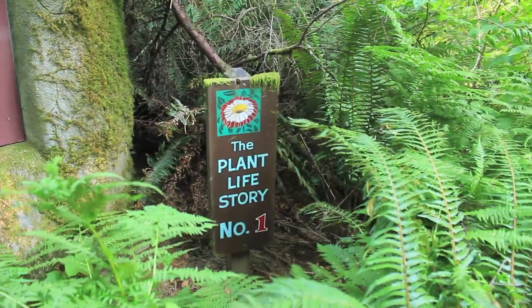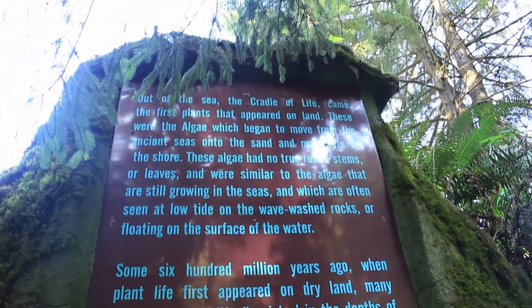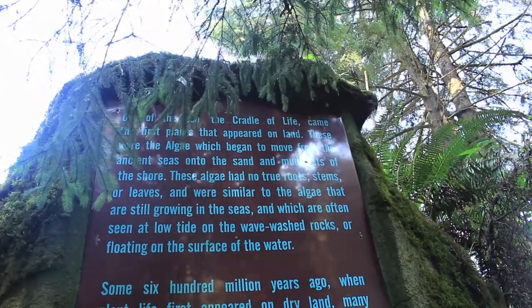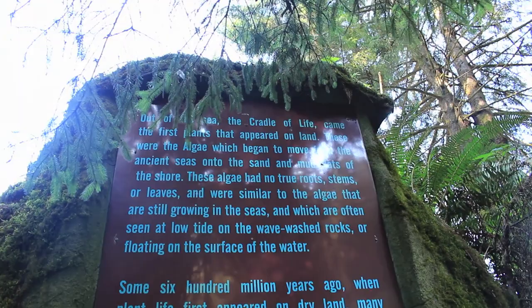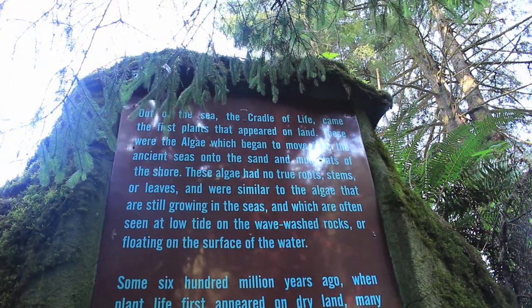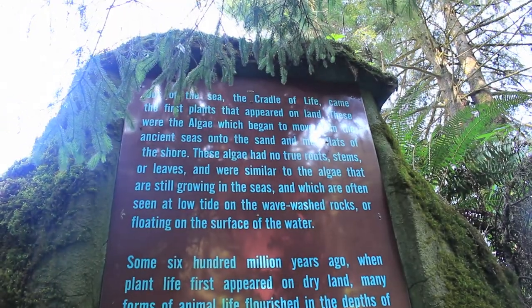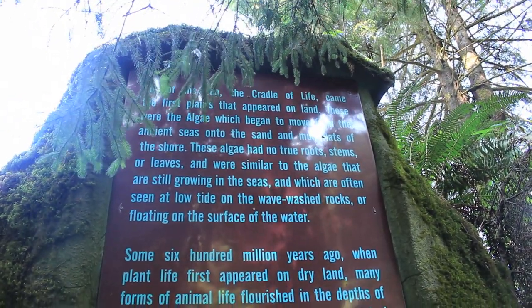The Plant Life Story, Pixar's abandoned third movie. Out of the sea, the cradle of life, in the first one that appeared on the land. These were the algae which began to move from the ancient seas to the sand and mud flats of the shore. These algae had no true root stems or leaves.